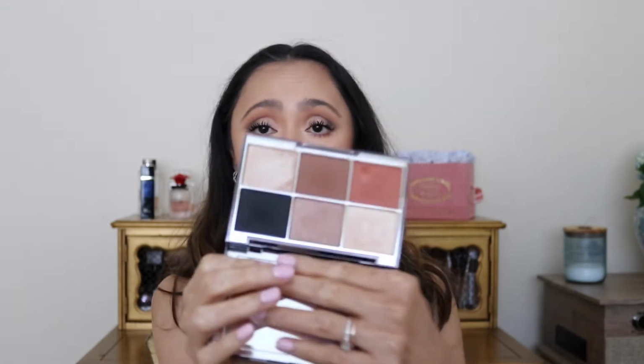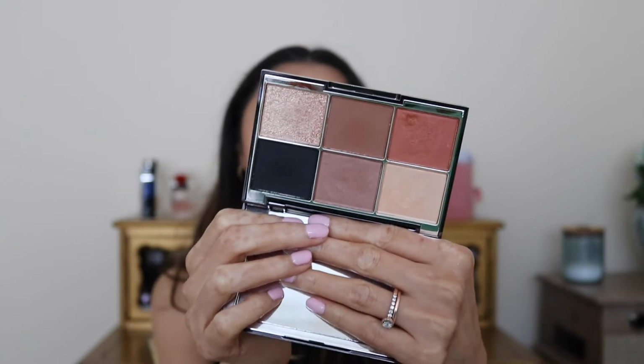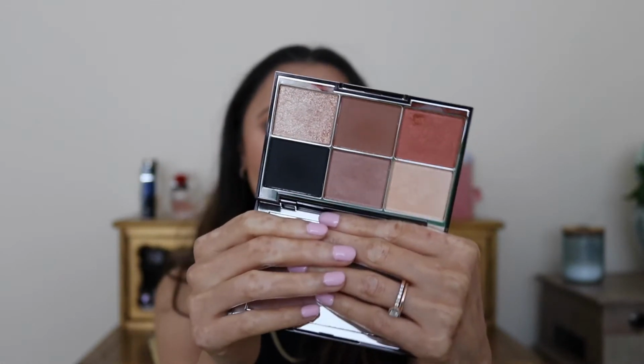The actual name of the palette is the Luxury Eye Palette, the Imperial Topaz. And I feel like for the price, it is, of course, a luxury brand of makeup, so you cannot expect cheap prices. But for the amount of product you're getting, the pan sizes in this are absolutely huge. This is probably the eyeshadow palette that I have that has the biggest pans. So that being said, I do feel like the price is very just for what you're getting.